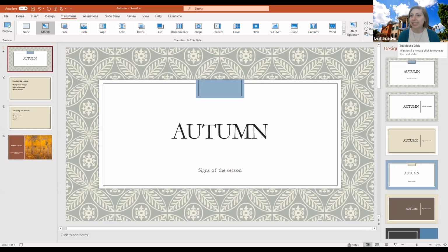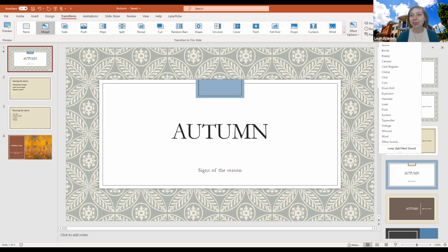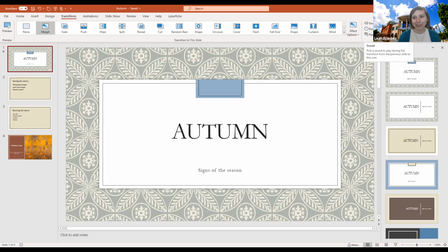There also is a sound option here. I don't know in what circumstance you would ever want to use this, but it is an option there. You can have applause, you can have the breeze, a cash register, a typewriter, playing when you make your slide change. I personally think that that would be distracting in almost any circumstance, but if you have a good reason to use it, it is there for you.